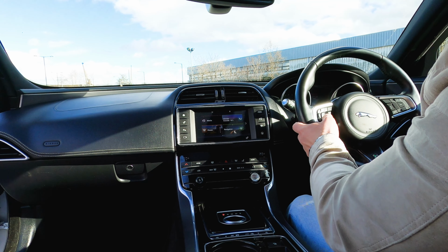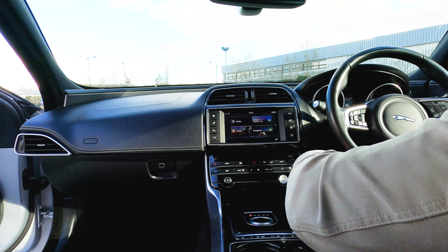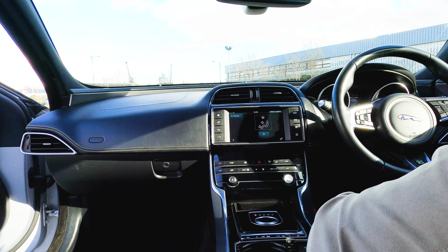For the rest of the climate controls, you just have some little lights that turn on and off when you press the different buttons. This car also has heated seats. The only thing bad about the heated seats is the fact that you don't have physical buttons. So you have to press this button over here and you have to go to the climate area and you can adjust the heated seats.